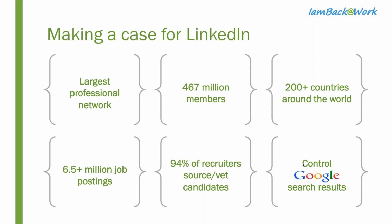The other great thing about LinkedIn is that it appears very high in Google search results. So if you are applying to jobs, if you're meeting people for networking opportunities, they may be searching for you on Google. And so you want to control what they see when they look for someone with your name.